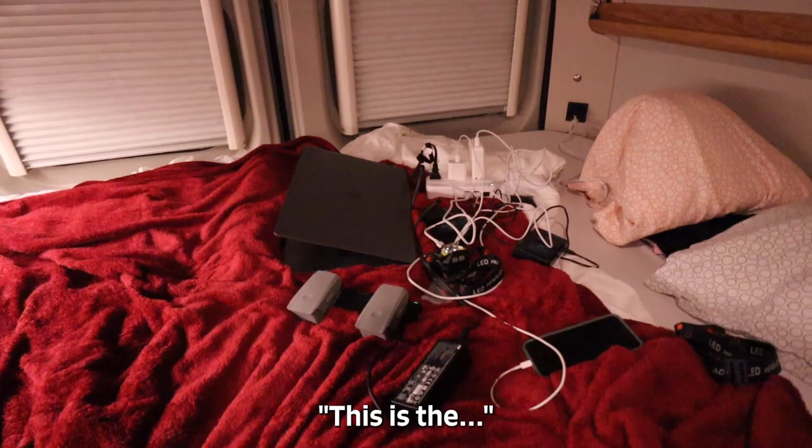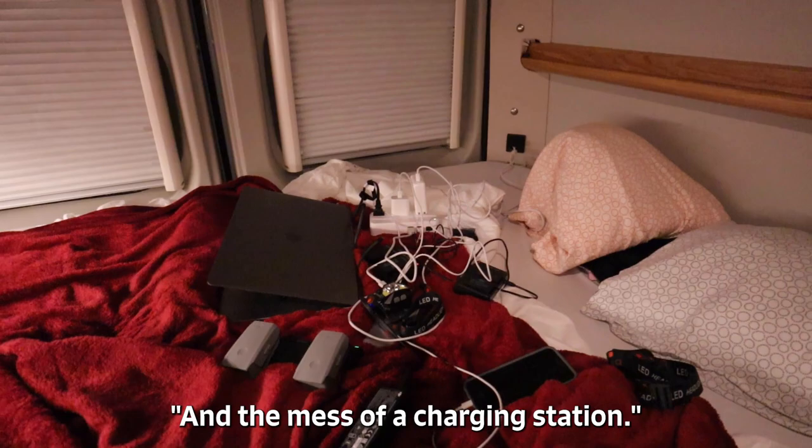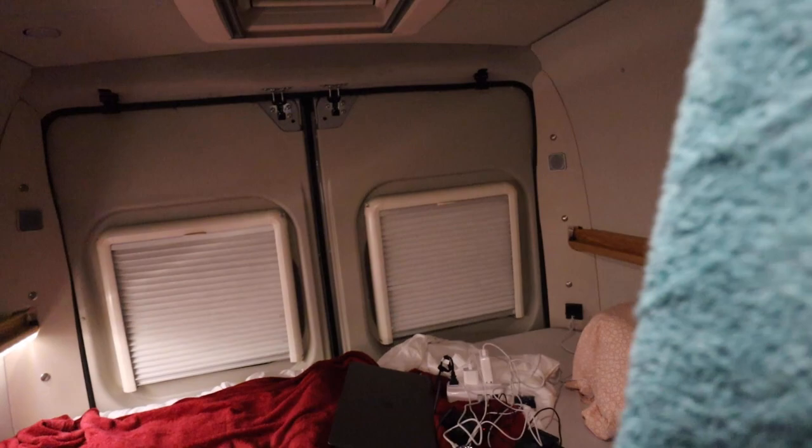New blanket and the mess of a charging station that used to be our bed. And I'm currently in the dining room / office / driving area cutting up some veggies for dinner tonight. I'm making a go-to for us, which is just red sauce pasta, but I'm trying to do it in one pan this time, so hopefully it works out.